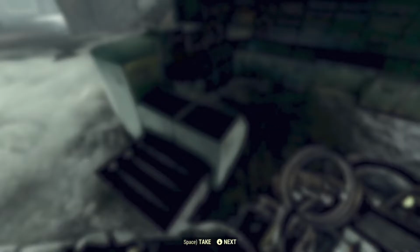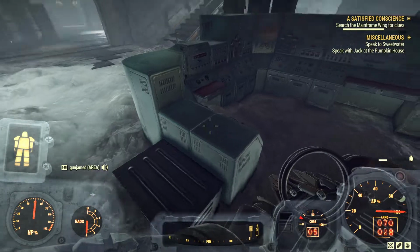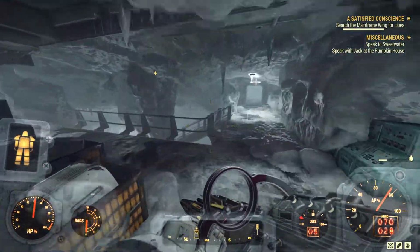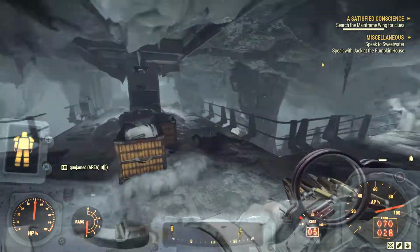Wow. What's this say? My discovery of the Vault 96 feels... Despite my abundance of magical thinking, like experiments, computer system, the unsealed door, and their untimely fates. Let's see. Too late to help them. Perhaps just sufficient to clear the path for me. All right. Another clue up there. Search the thing for clues.